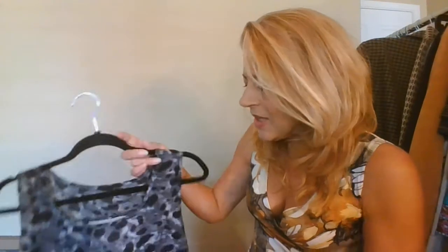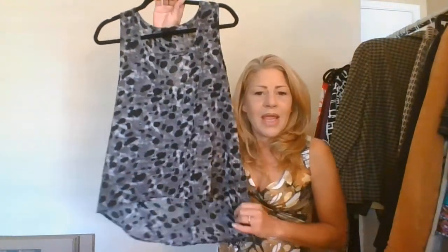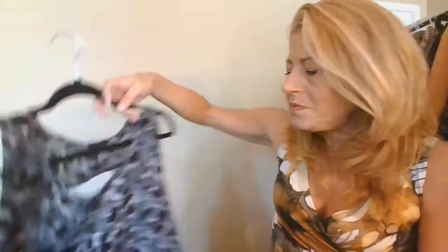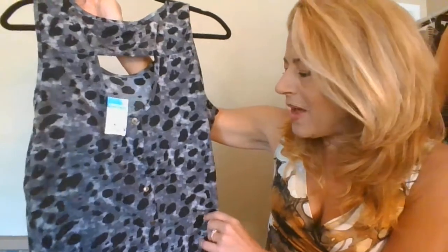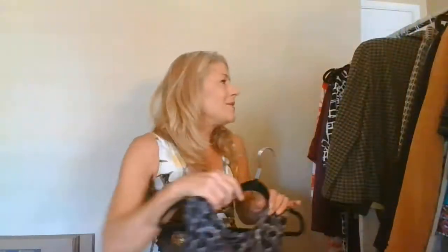And it's not made of anything spectacular, but they do value their tops quite high. And of course it's this high low, and it has a keyhole cutout back with the buttons. So I think that's adorable. And because they value it nice and high, I am going to send it in.